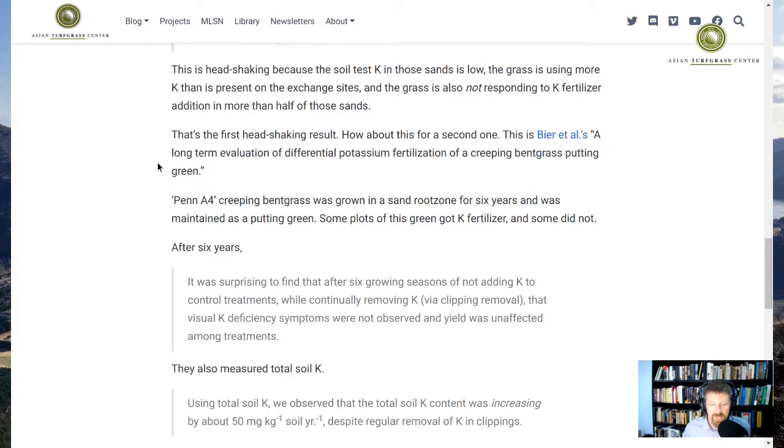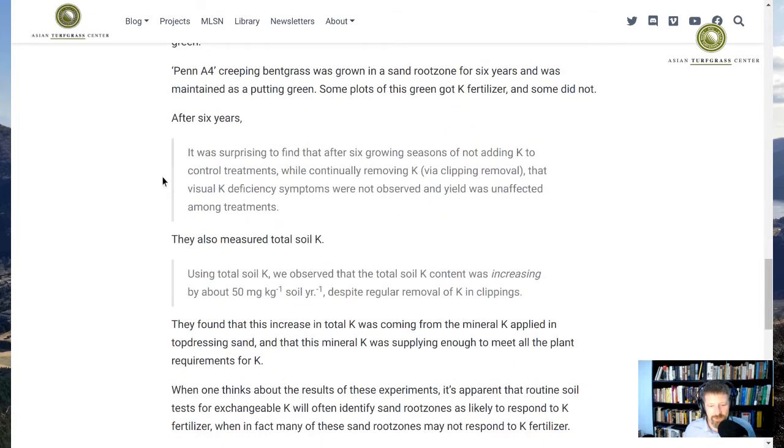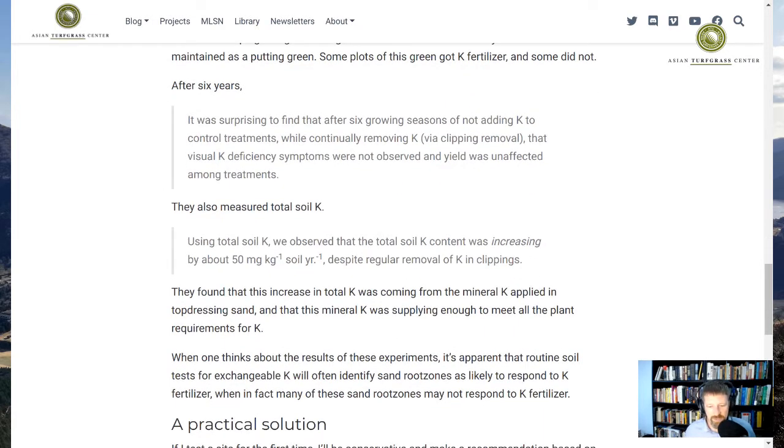This is a report on that experiment and on the amount of potassium that they applied, and some surprising results about what they found in terms of soil test potassium. After 6 years of differential potassium treatments, it was surprising to find that after 6 growing seasons of not adding potassium to control treatments, while continually removing potassium via clipping removal, visual potassium deficiency symptoms were not observed and yield was unaffected among treatments.